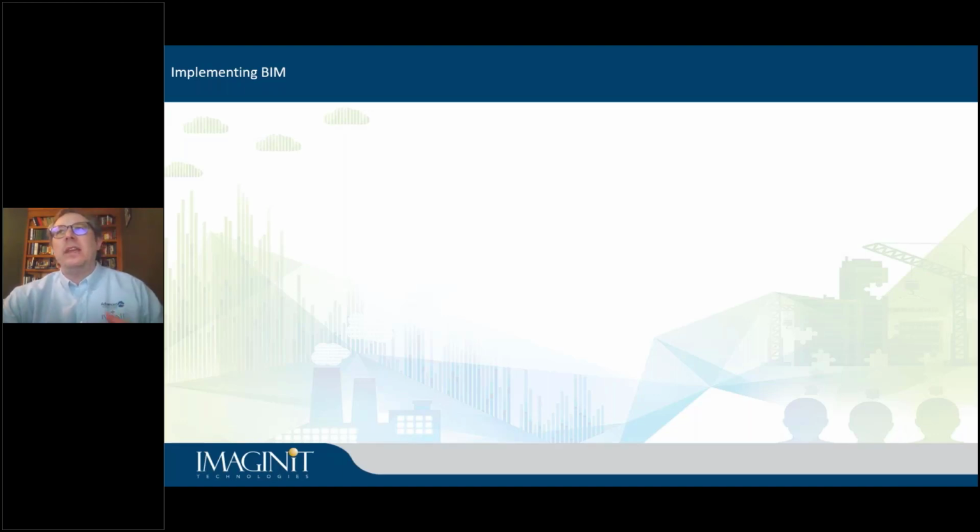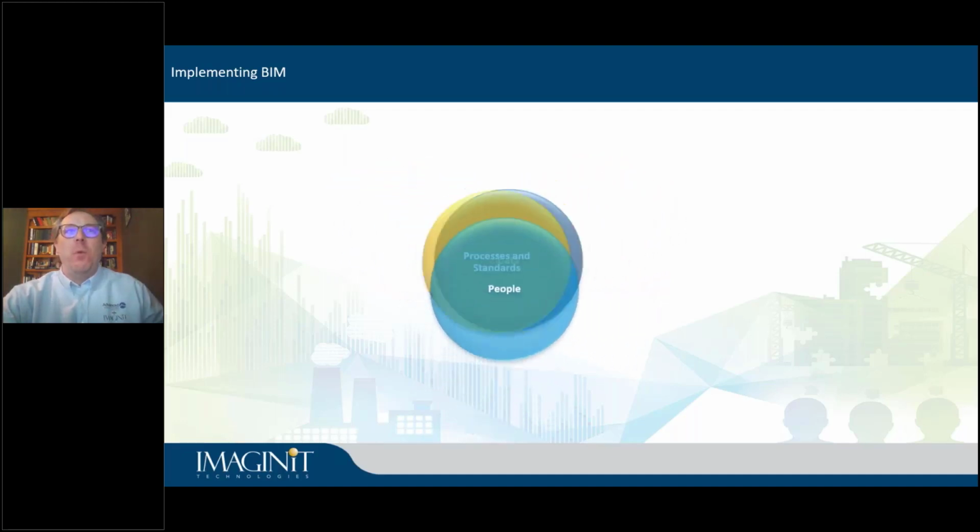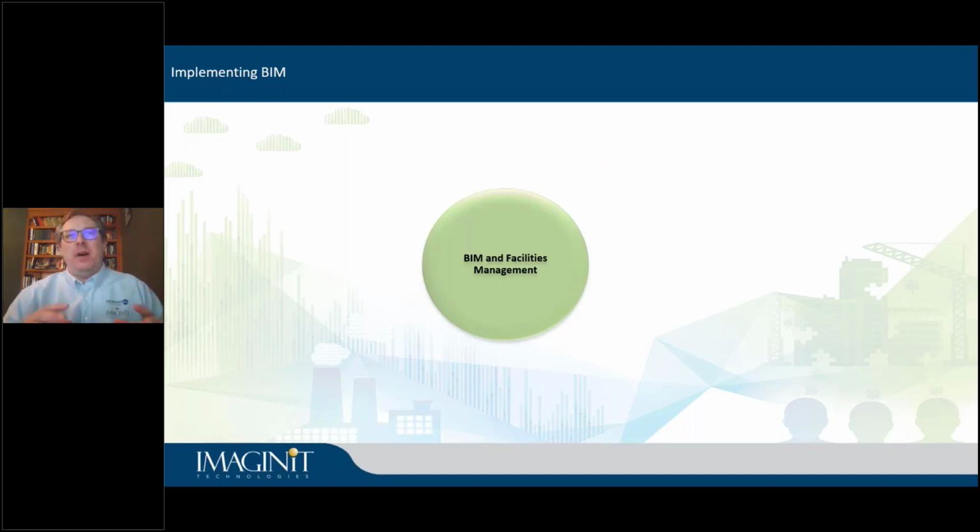There are 3 main things that need to be put together in order to truly implement a model-based process. The first one is really data. The second is your standards and your underlying processes, and the third is your people. So these all need to come together. They don't all necessarily need to come together exactly, but they need to overlap in some way. And once we get that overlap, then we can start utilizing that model data from a facilities and operations perspective.